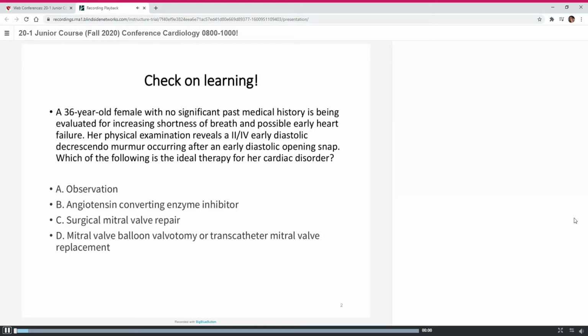...that is being evaluated for increasing shortness of breath and possible early heart failure. Her physical exam reveals an early diastolic decrescendo murmur occurring after an early diastolic opening snap. Which of the following is the ideal therapy for her cardiac disorder?